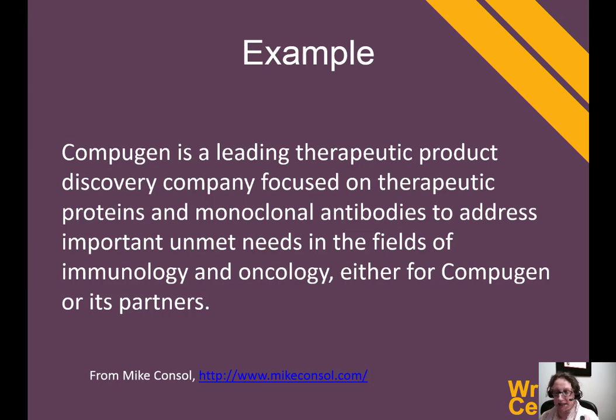But getting back to this example here, this is an example from a client he worked with, the company Compugen, a pharmaceutical company, and this is a mission statement on their website, so it's meant for a broad audience. So I'm going to read this to you. You probably already looked at this. Compugen is a leading therapeutic product discovery company focused on therapeutic proteins and monoclonal antibodies to address important unmet needs in the fields of immunology and oncology, either for Compugen or its partners.